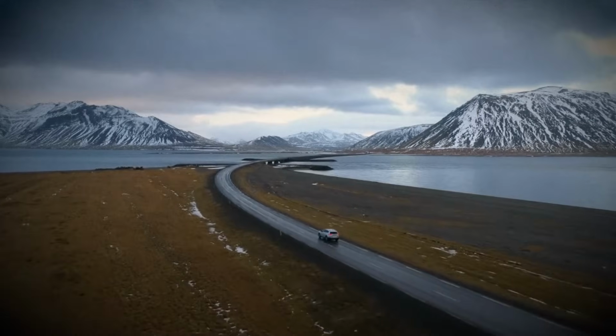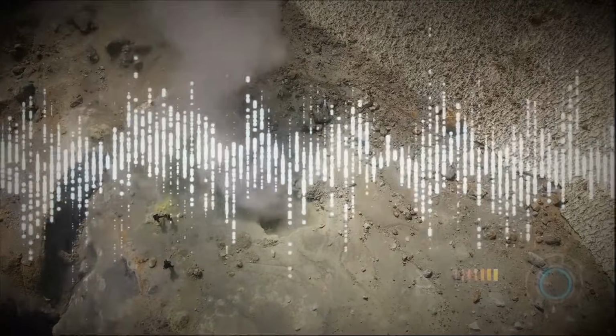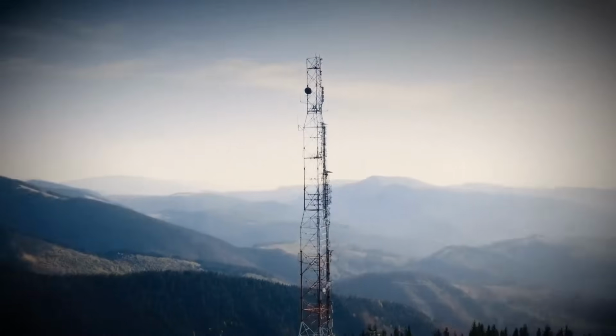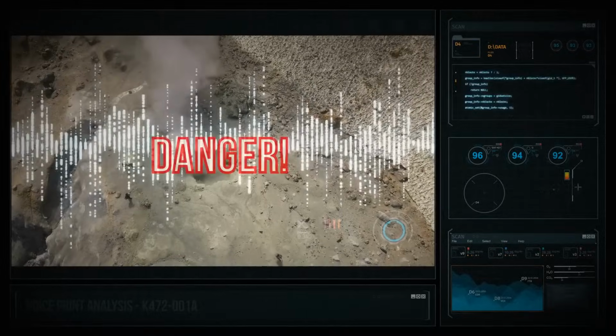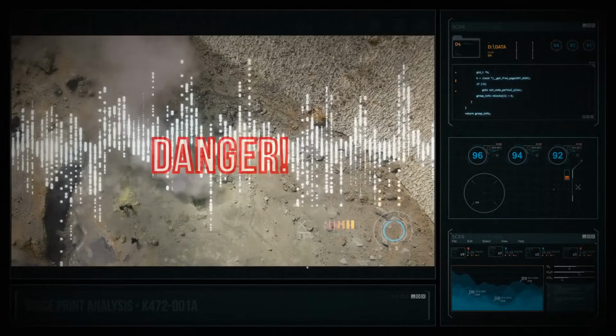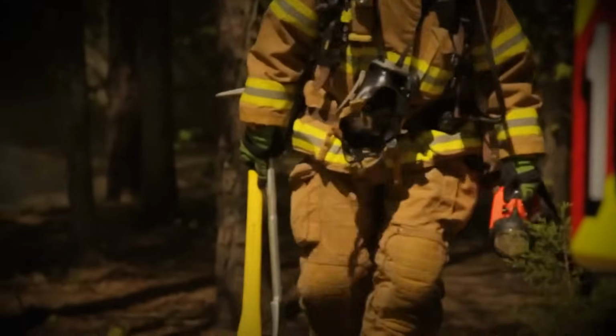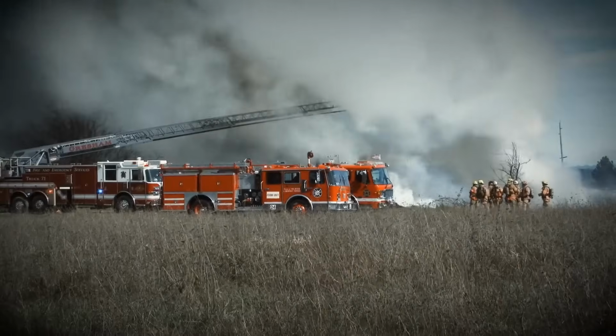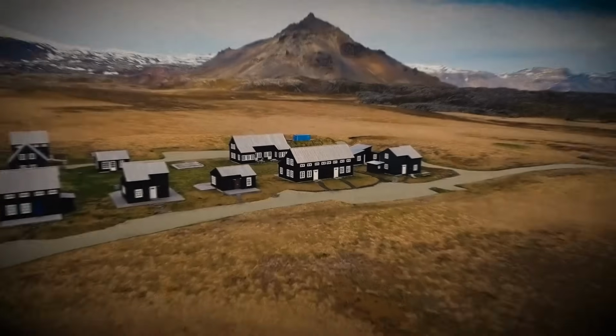The country's authorities research and constantly monitor all of the hotspots. The island is dotted with several dozen seismic stations. These help researchers accurately predict future eruptions, and emergency services are accustomed to these sorts of events. They can quickly cordon off danger zones. This is what happened in 2010.